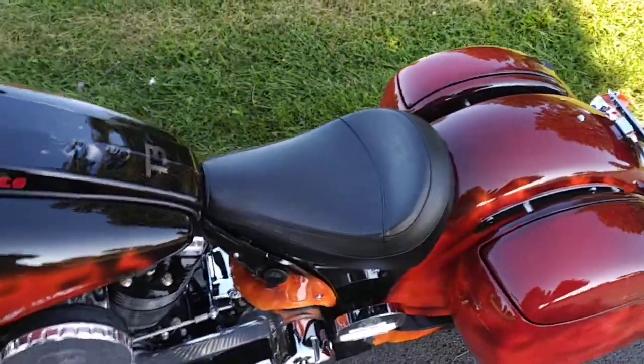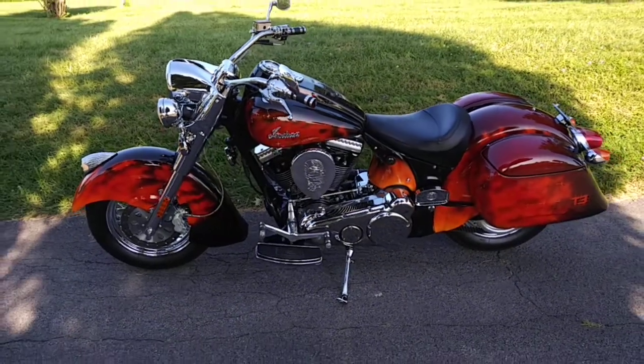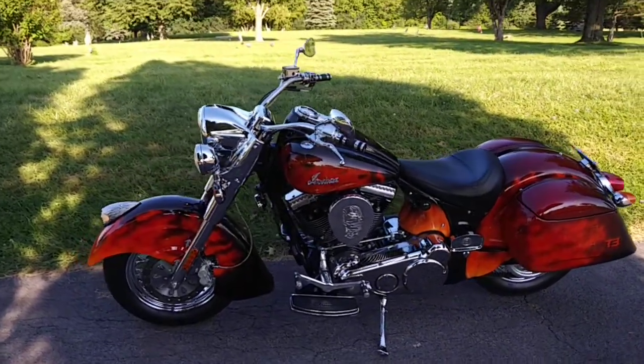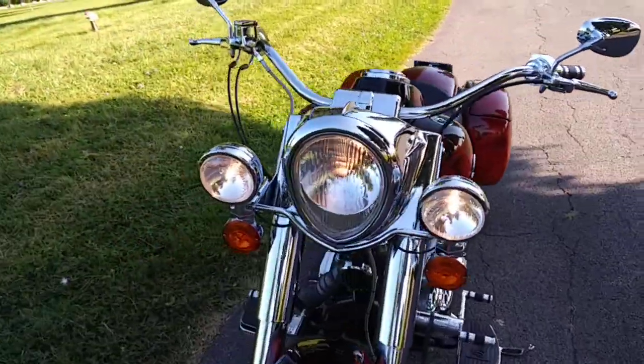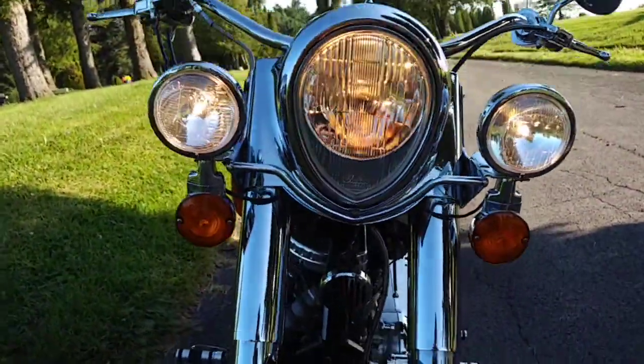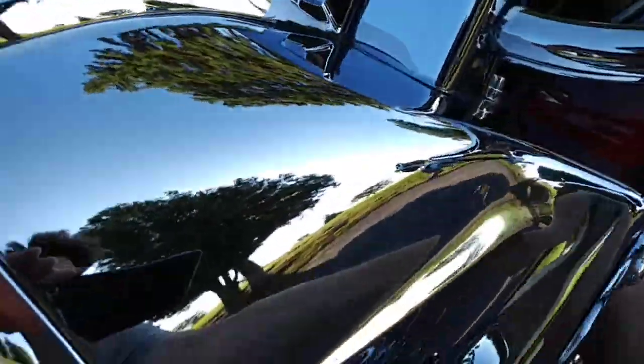Believe it or not, I just dropped the phone. So we'll see how the video comes out after I drop the phone. But anyways, there you have it. At least as far as the way it sounds, it's hellaciously loud. It really is. It's got these cool fog lights that you can flick off back here.